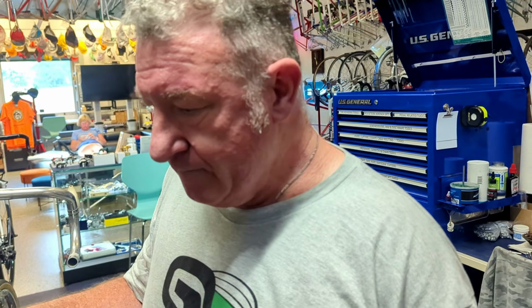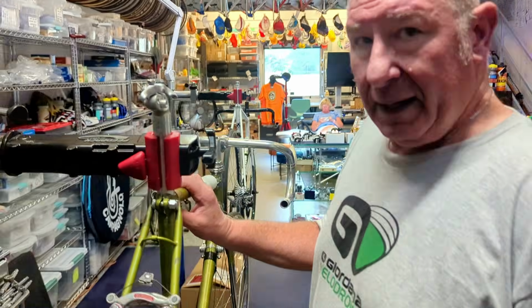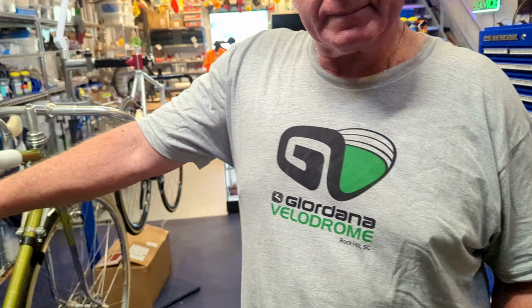Are you against semi-chroming these and making them really bright? I am. You are. Okay, so you like to keep it more natural. I like to keep it original. But back in the day, I remember these things coming out of a box. Maybe not the '71s, but at least the bikes in the '80s, they were shiny, right?